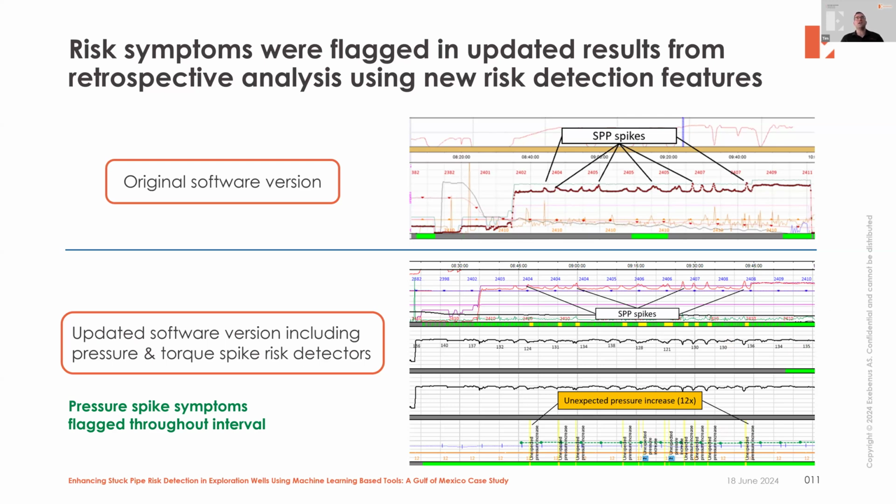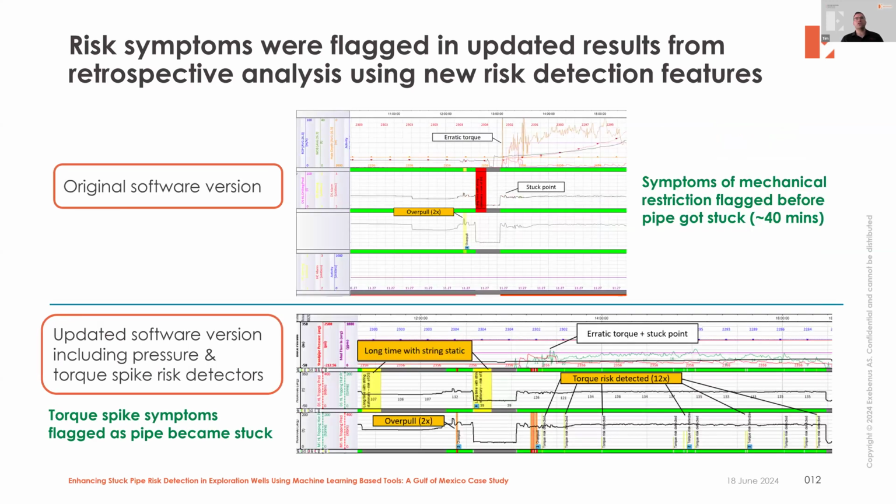There's a similar example as well, which we can share relating to the torque detection system that was introduced. Here you can see that in the original software version, although there were warnings raised ahead of the point where they got stuck, we can also see that there are additional confirmations of that mechanical restriction that come from analyzing the torque behavior.